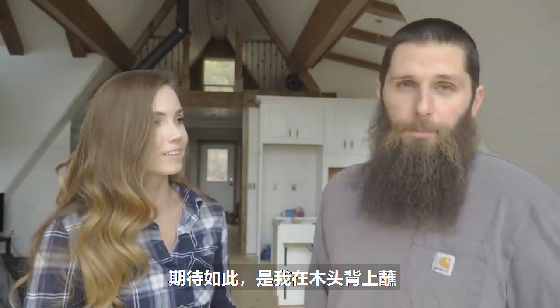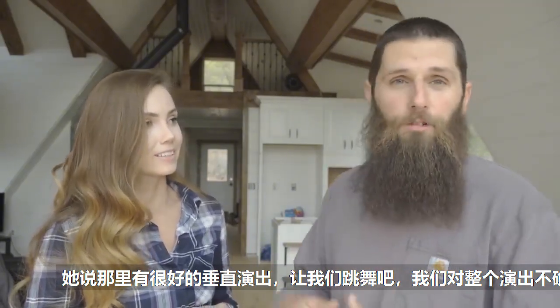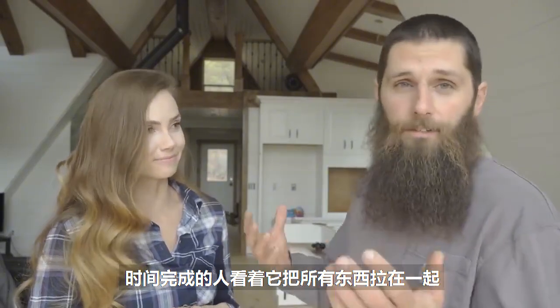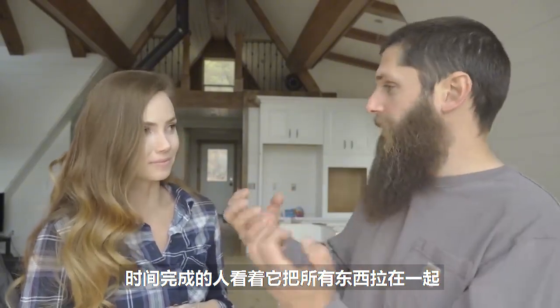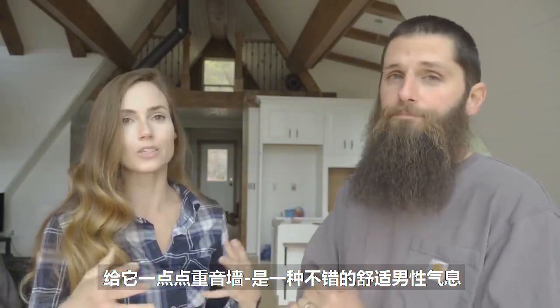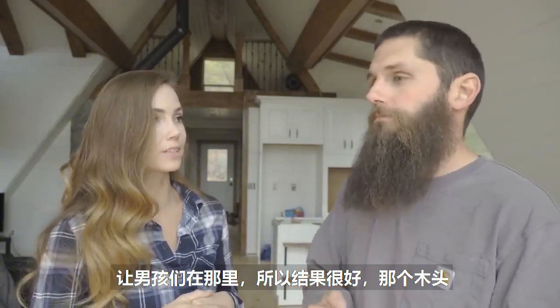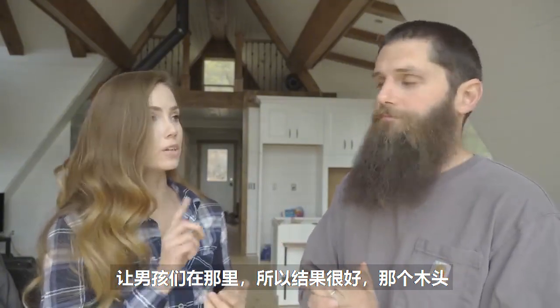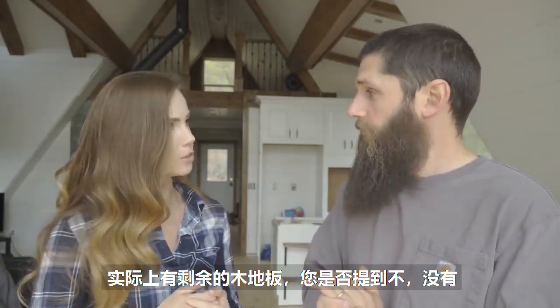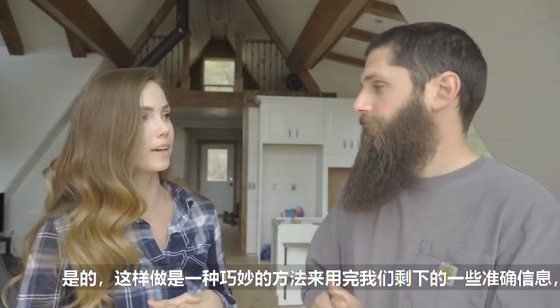It was my idea to put the wood back there, go vertical. She said, let's stand it, so we stood it. She was unsure the entire time. But once it got done, we looked at it, it pulls everything together and also gives it a little bit of an accent wall. It's a nice, cozy, masculine feel for the boys' area up there. So it turned out well. And that wood on there is actually leftover wood flooring. Did you mention that? No. It was a neat way to use up some of what we had left over.